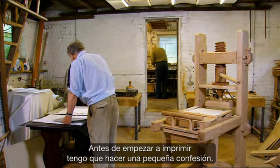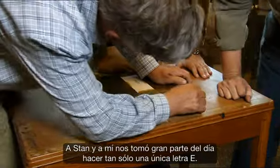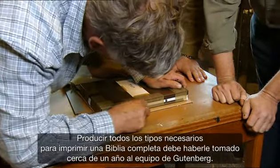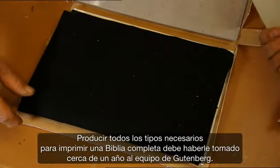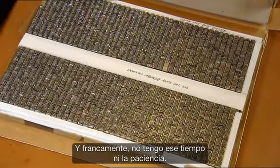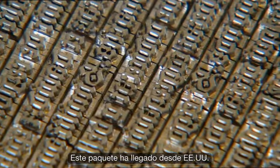Before we start printing, I have a little confession to make. It took Stan and me the best part of a day to make just one individual letter E. To produce all the type needed to print a full Bible probably took Gutenberg's team around a year. And frankly, I don't have his time or his patience. So I've cheated. This package has come from the States.